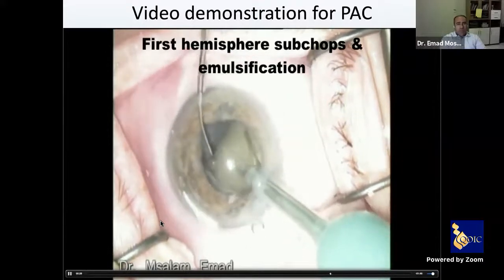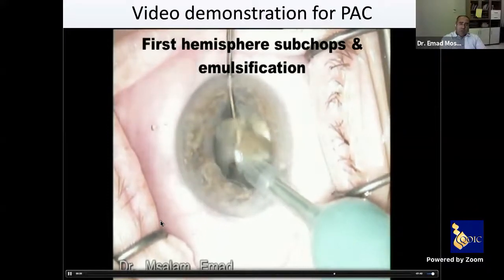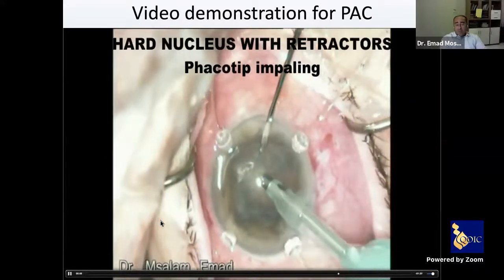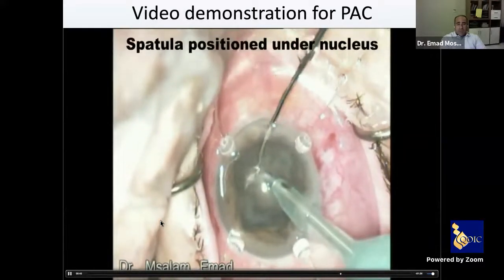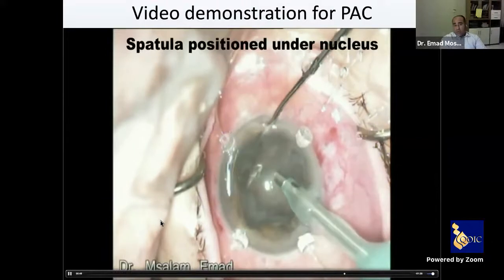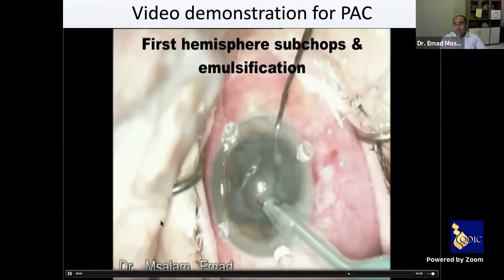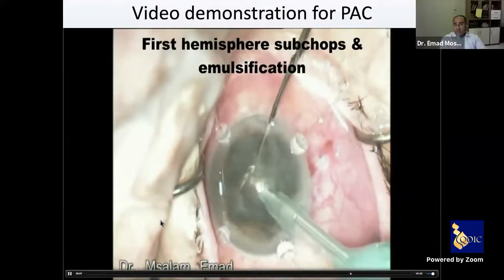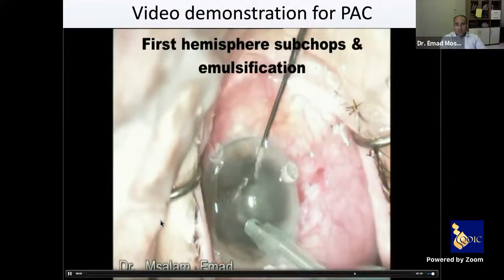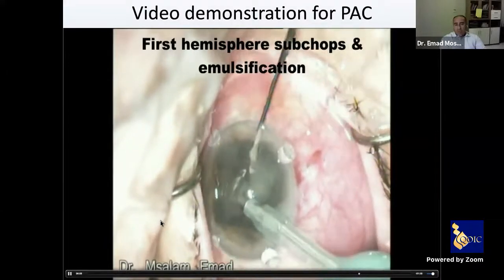Here also it is easy to perform the first chop as in previous cases, and you see how we are crushing the material to make it easy for emulsification. The last case I have is with weak zenules. Here we are working very slowly, like slow motion, because we don't need any pressure for weak zenules. As you see, it is very easy to perform the first chop. And again, the same way, we are dividing the first hemisphere into small pieces, small fragments, to make it easier for aspiration.